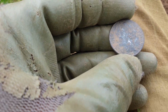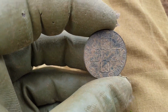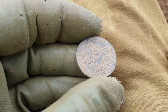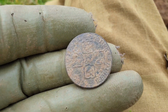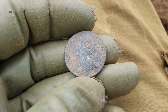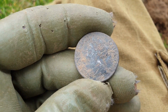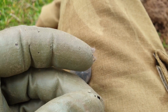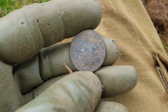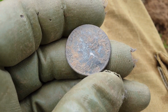It is rather crusty for a silver coin, so I'll probably soak that in some distilled water and see if I can get this hard crust off it. That is a fabulous little find, that. Really, really happy. So, Queen Anne, I think it's sort of early 1700s, isn't it? Very early 1700s. Looks like a milled coin, so yeah, I think that's my earliest milled silver.